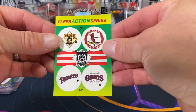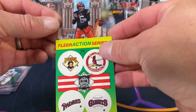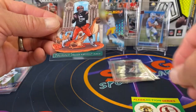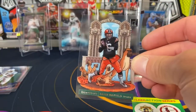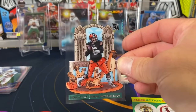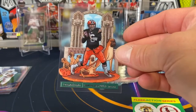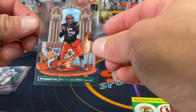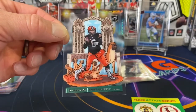And it is going to be for our downtown. Is that Baker? Baker Mayfield, downtown. Clearly Donruss. I love that. Oh, hey. I mean, we'll take it. We'll take it, right? So, a downtown case hit, Baker Mayfield.